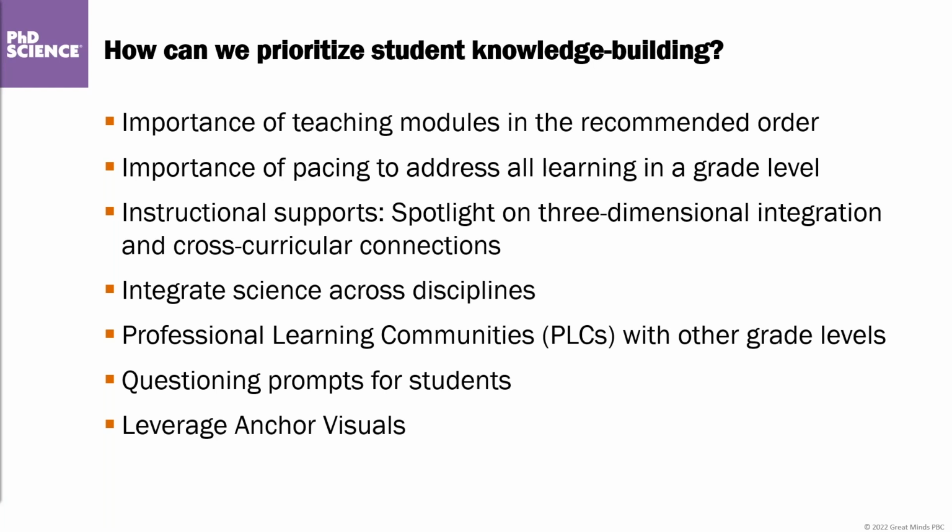Teachers can and should lean on anchor visuals during instruction. They're a tool to tie learning back to the anchor phenomenon and support student sense making. We've even seen teachers save or take pictures of anchor visuals from previous modules to refer back to them with their students.